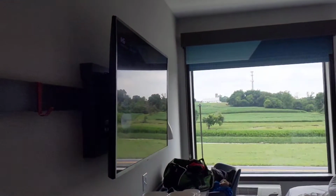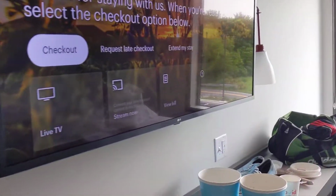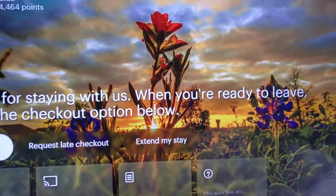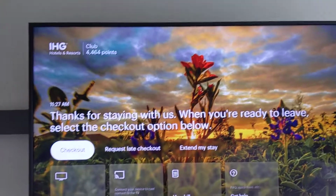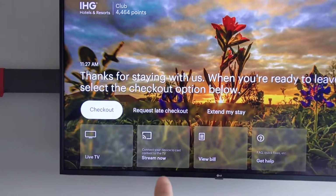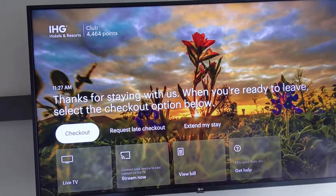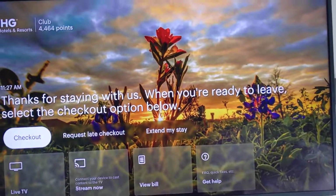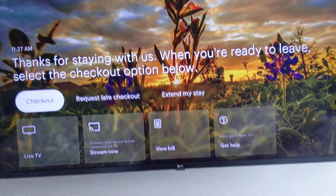We got a 55-inch LG TV, which the nice thing is you can view everything on here. It has your name, it had my name on the TV when I checked in. You can do live TV. The TV has a Chromecast built in, which is nice, so you can cast stuff from your phone, and you can check out on the TV and stuff. This is a nice entertainment system.